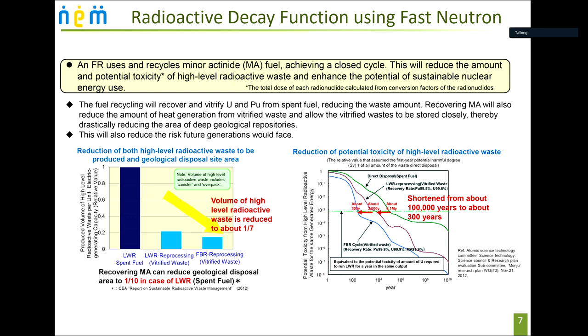Of course, another candidate is accelerator driven systems, ADS. Maybe we need some discussion, but from the viewpoint of plutonium reduction, maybe ADS does not have so good an advantage. At the moment, of course, in a fast reactor, one of the key points is how to make the fuels, including the minor actinoids. That is also a kind of key technology, the fabrication of the fuel in the case of the radioactive decay function.